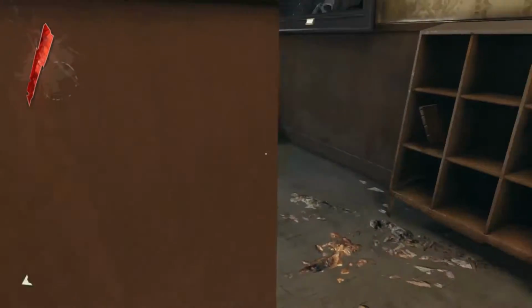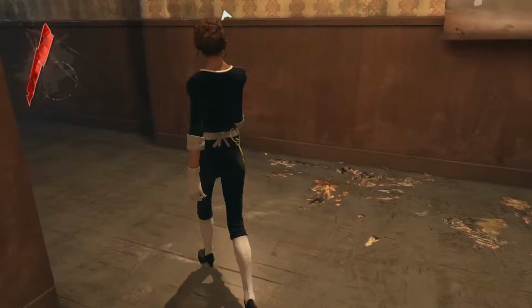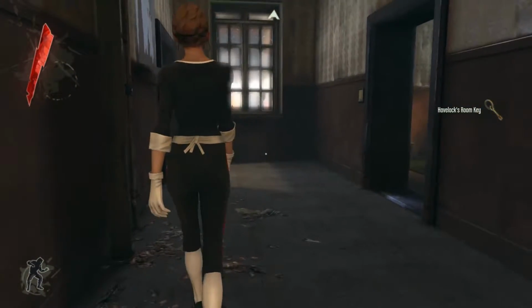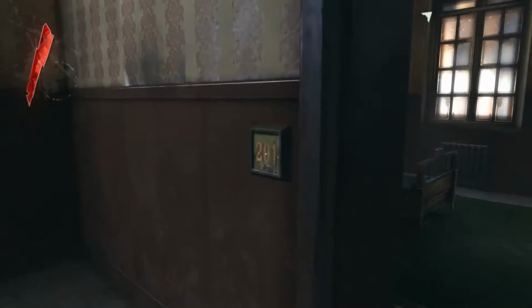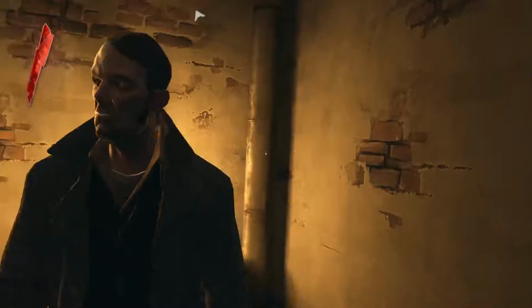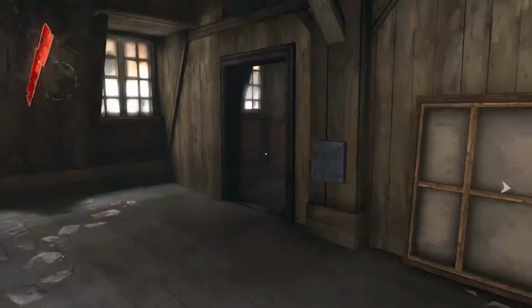Well then. What ho? What might this be? Yoink! Ha ha ha ha! Havelock's room key! Sneaky, sneaky. I have taken it. This is now mine. What the hell is wrong with me? I think I asked that question a lot, actually.